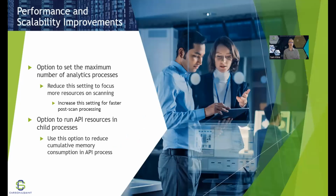There have been some performance and scalability improvements. Now, these probably won't really be of interest to maybe 95% of our customers, but for those customers who may be large MSPs who are scanning lots of customers simultaneously, these could be useful features as well.